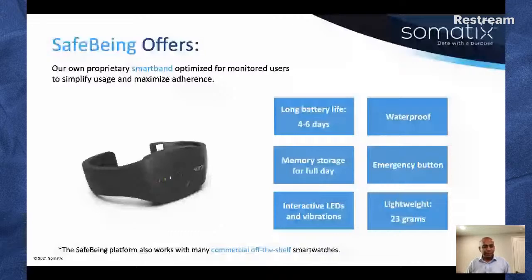So that's one of the reasons why we decided to build our own purpose-built smart band, a no frills, simple to use band with a simple user interface, just one single button, to cater to those customer requirements, and also bringing it to a cost point that makes sense. A smart band worth hundreds of dollars wasn't sitting with the price point that our customer base was looking at. So this is a $65 smart band that we developed. It's waterproof, single button, lightweight.